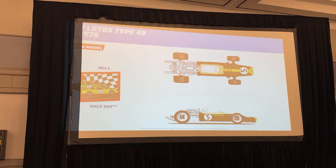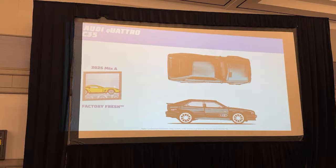Oh yeah, new model. The classic Lotus Type 49 Formula One car. This one done by Fraser as well. If you look at it, check out the helmet, the face details on it. It's pretty awesome. It has very clever molding detail to make the goggles, the face detail, the hands and the steering wheel in one piece.